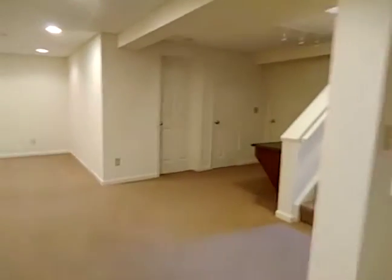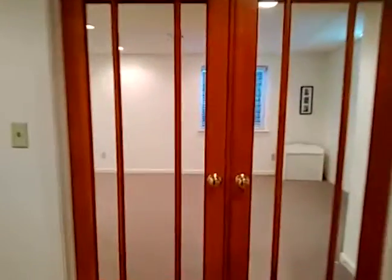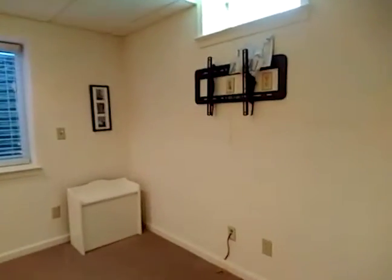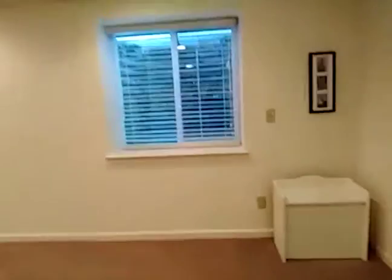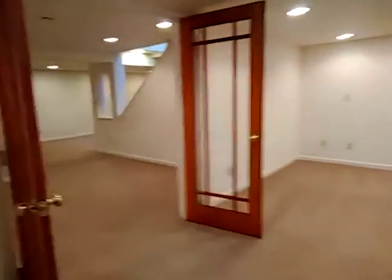Let's head through the glass doors, where this could easily be used as a fifth bedroom for guests, or the owners used it as an exercise room. We have a full daylight window. And a closet.